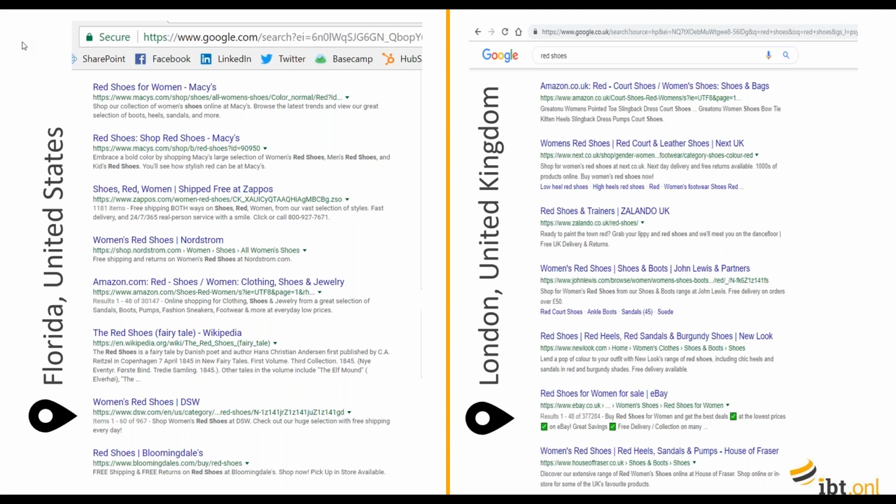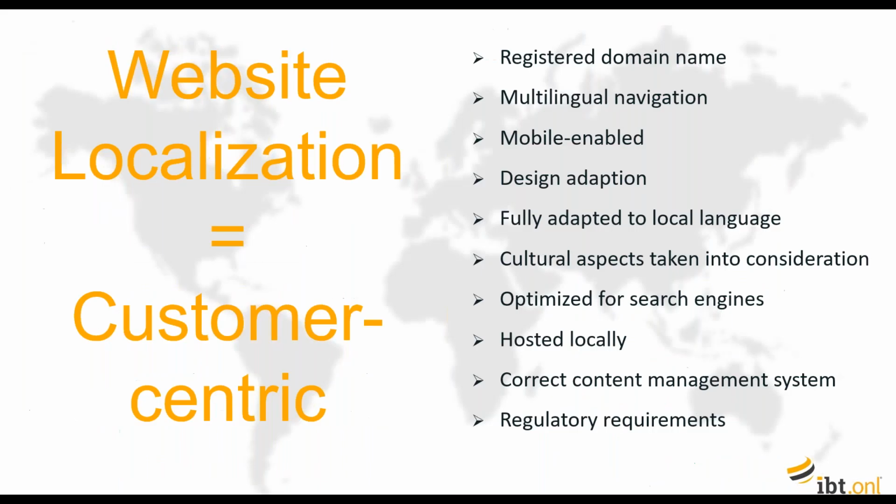We wanted to list on one slide the 10 criteria that we believe make for a localized customer-centric website. You can see that adapting to the local language is one criterion out of the 10, but there are many others as well. Some of them are rather technical, like content management systems and hosting, and some are more subjective, about cultural aspects and design. But in each case, they put the customer at the center of it. That's the important part that we wanted to drill down onto.